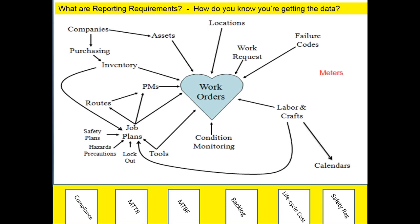So, this is kind of a spider chart that we put together on the work order system. And I ask, what are the reporting requirements? First I have to ask those questions. And how do you know you're getting the data? This is an example of how work orders in the Maximo system, for instance, are digested, worked on, and linked to all these other applications. If you're not familiar with Maximo these days, there are 34 modules and about 118 applications, and that might be a little different, but that's the way it was when we first came out with version 7.